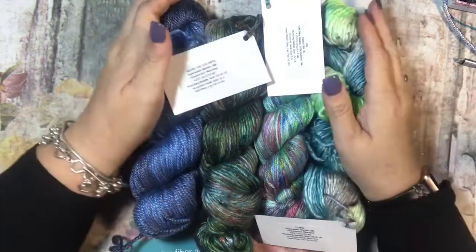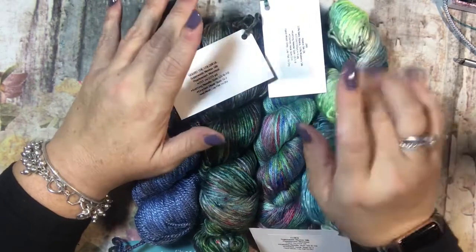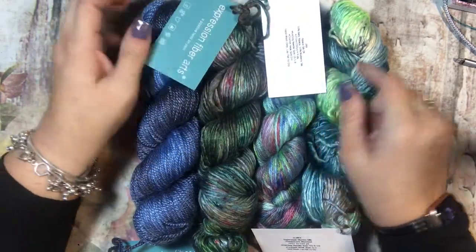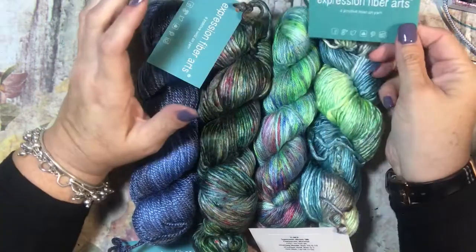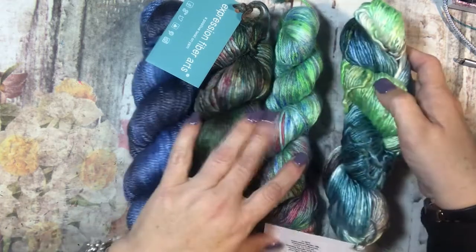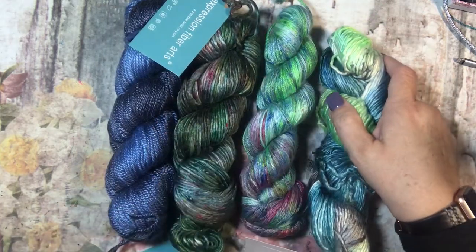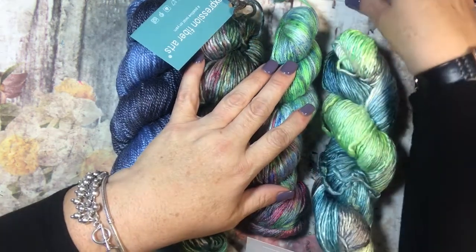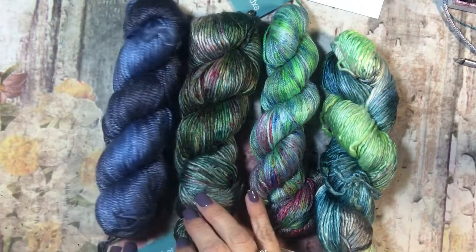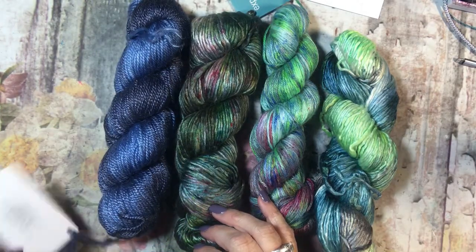I didn't have any of her thicker yarn. I usually get from her, I have gotten from her sock weight yarn, but I wanted to try some pearl or some worsted yarn from her. This is worsted. This one is DK. This one looks worsted for sure. And this one is worsted as well. So this one is the DK.